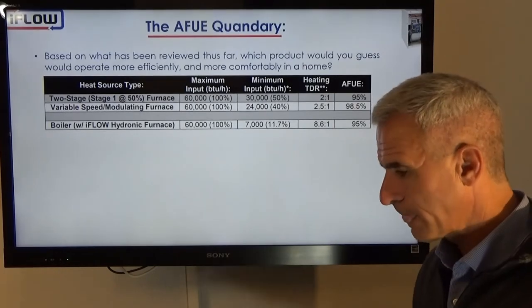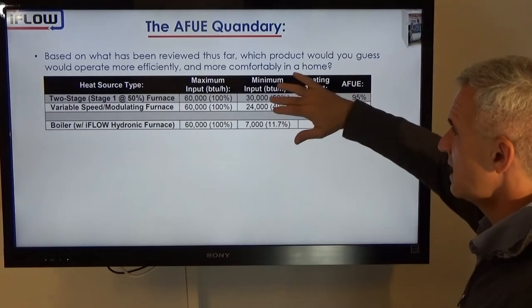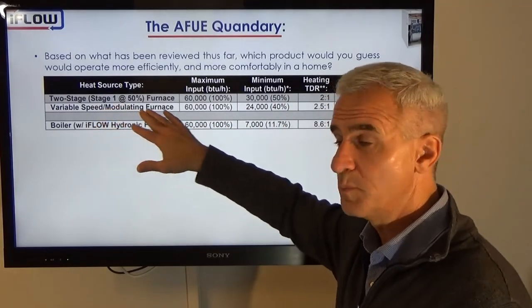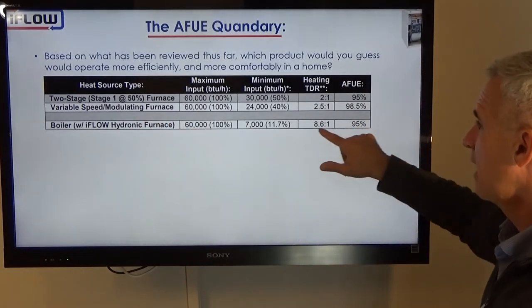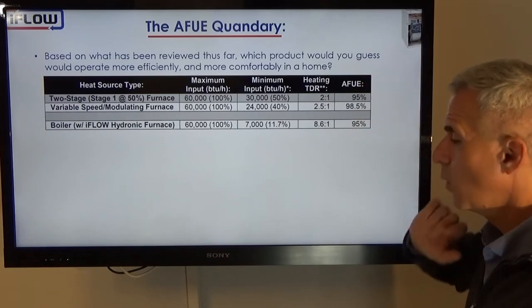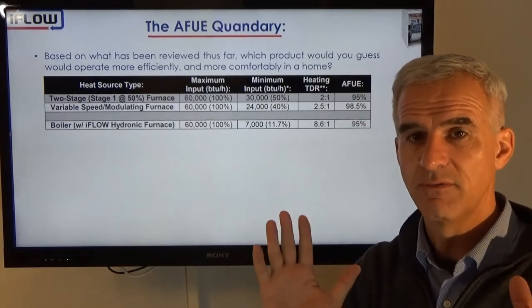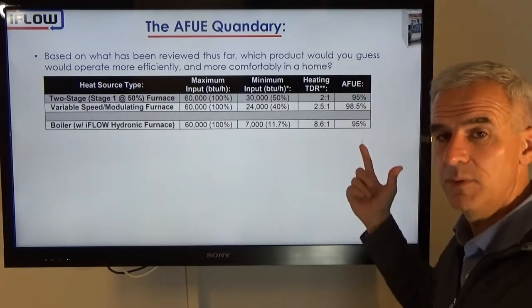So here's the question for you. We have a 95% furnace, single stage. We have a 98.5% fully modulating variable speed furnace. Or we have a boiler with an iFLOW, also with an AFUE of 95%. Which is going to perform more? All 60,000 BTUs, so they meet the load of the house at 60,000 BTUs. All have high AFUE numbers.